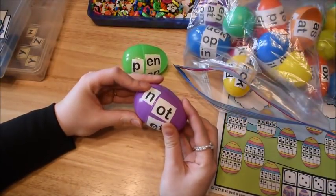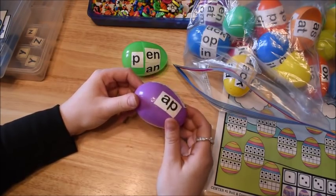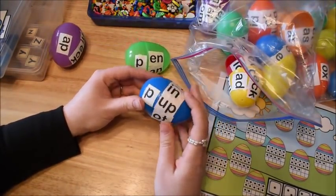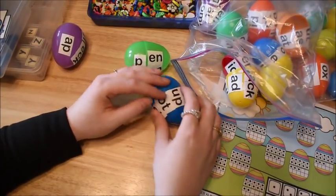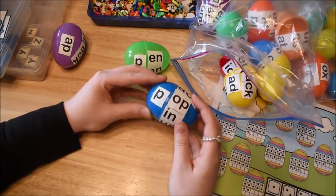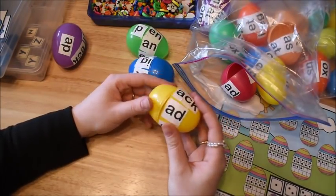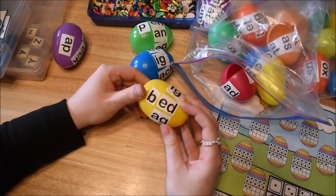I made these probably 3 years ago for one of my other kids, and so you could probably do it for long vowels, for anything you were working on, as long as they could turn the egg and read the other part of the word to make a new word. So these are kind of fun. I just have had them in my cabinet, and I pull them out at Easter time, obviously, and that's when we practice it.